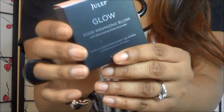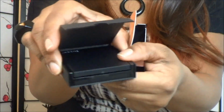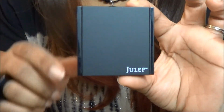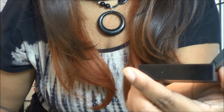It's pore minimizing blush, and this is what it looks like. Hoping the color will show up good on me. Look at that. Comes very well protected, so it doesn't break, which is good. It's like a little cardboard that goes around it. Oh, this is cute. And this is basically what we're working with here. This is what it comes in. And here is the peach bellini. That's really pretty. I'm guessing it'll show up pretty good on me.